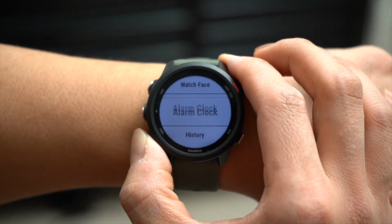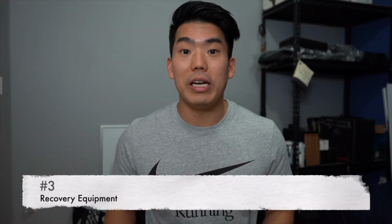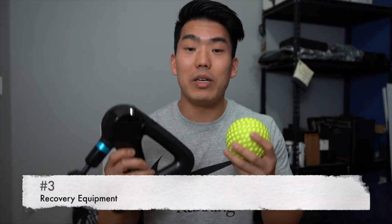And nowadays you can link all these watches up to all these fitness apps. So you can use Nike Running Club, you can use Strava, Garmin has its own fitness tracking thing. So it's just a great way to track your distance, track your improvements, track your progress, and apply that into your training. Number 3, invest in some recovery equipment.